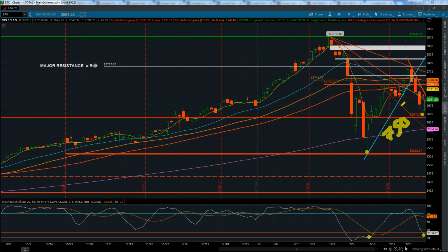Was Friday the 4th of March? My apologies. Friday was the 2nd of March. Okay. That's 750 points higher. Yet, if you look at the internals, this is why technicals are reading the heartbeat, the EKG of the patient.